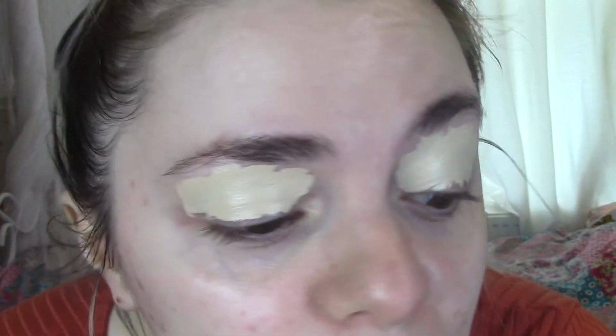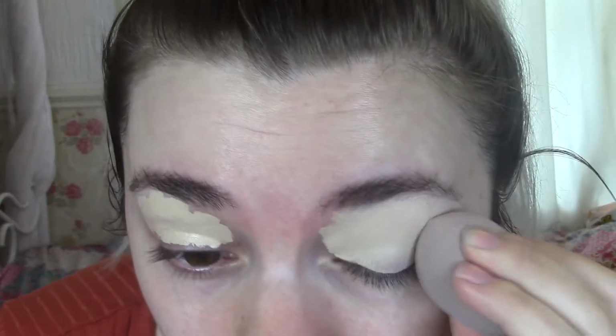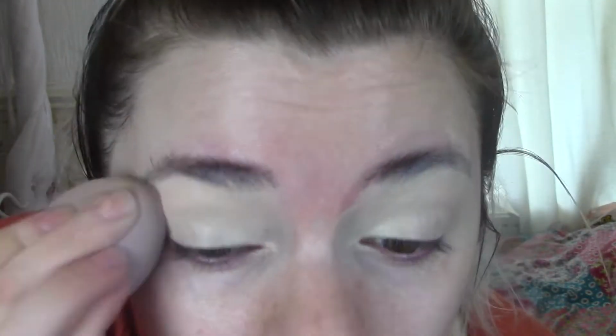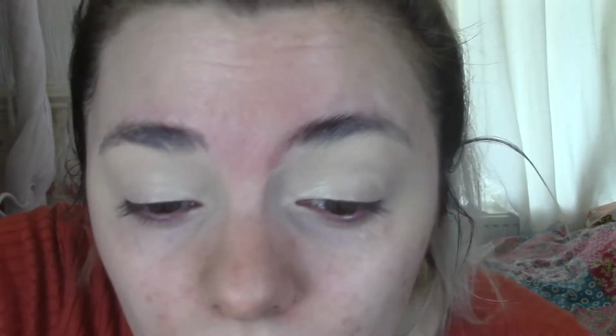I think I've probably put too much on. So yeah, it actually does have really good coverage. It has properly blanked out my eyelids, so it's pretty decent as an eyeshadow base.